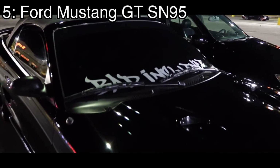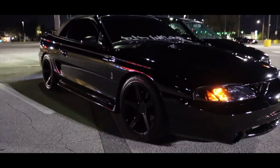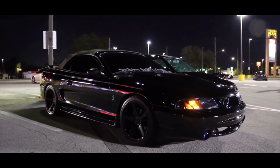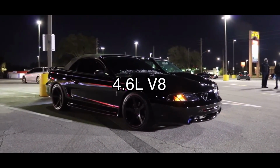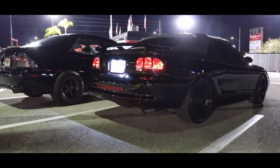Number 5 is the Ford Mustang GT SN97 or SN95. Oh god, now I'm gonna have to do my research, but it's one of the two. And it came with a 4.6 liter V8 making 240 horsepower, and it was rear wheel drive. If I got that wrong, I'm sorry.